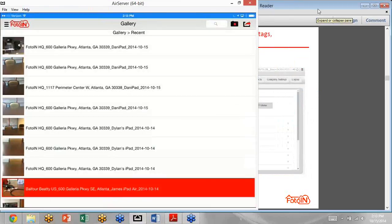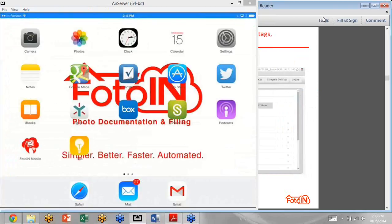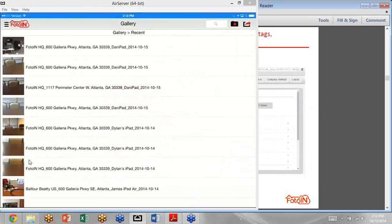Just make sure that you guys can see. Okay, yeah, so there's my iPad. I'm going to go out of the app to show you down bottom left, little photos getting filed up into the cloud. We immediately end up in the gallery. Not a million different steps to go through. It's just to simply capture the photos and information and reports.